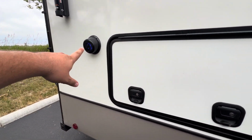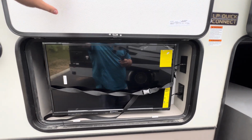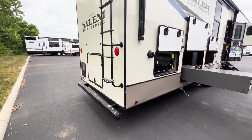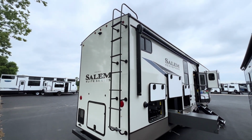So, you know, some eggs and bacon, easily obtained. Oh, I'm sorry, the other exterior speaker's right there. Outdoor TV as well. Hook up a movie, you're cooking, you're having a good old time. So you got a bumper with more storage in the back. I'll show you that here in a second. A ladder to get on top of your fully walkable roof.